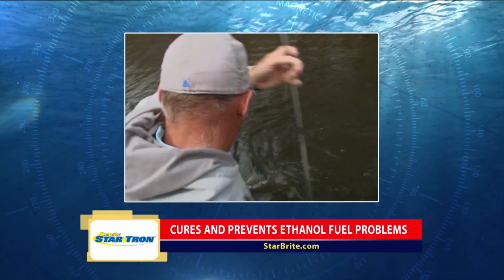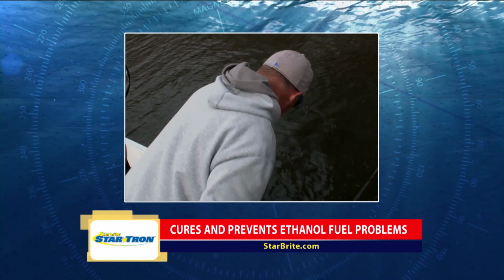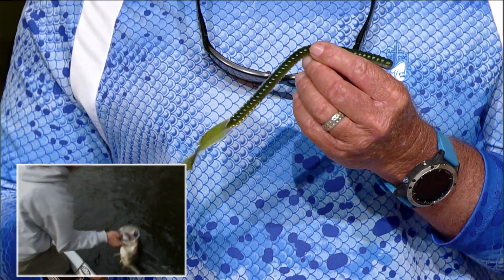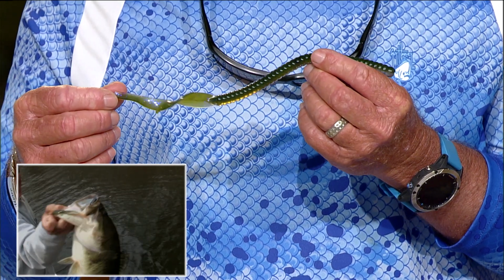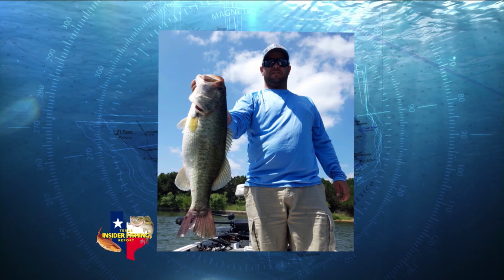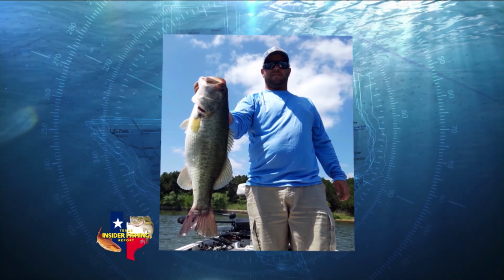He said that he's been catching them good on 10-inch Texas rigged worms and rock piles, about 15 to 20 foot of water. And he's also catching some on topwater frogs in the water willow early in the morning and late in the evening. And I've got a photo here for you of Jared himself with a real nice fish he caught recently. And if you'd like to take a trip with him, just look him up at hillcountryhammer.com.